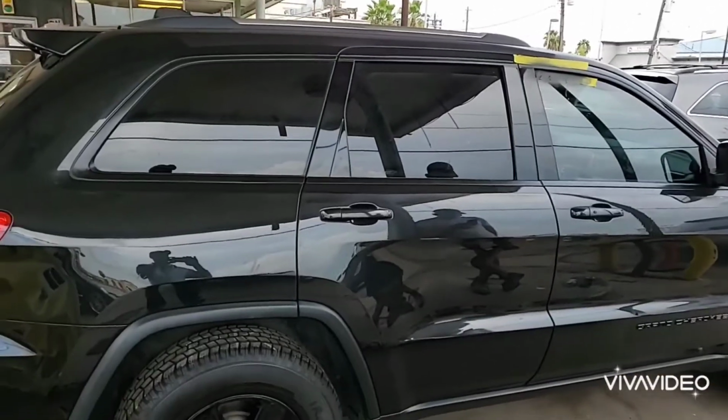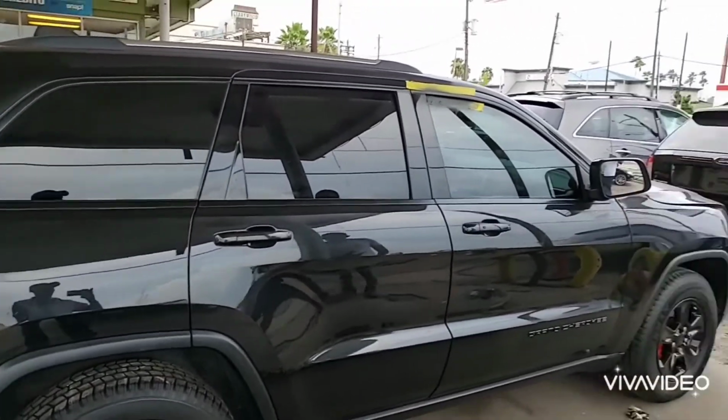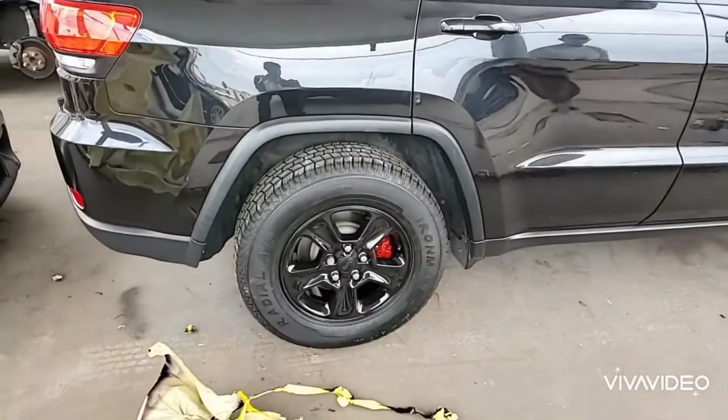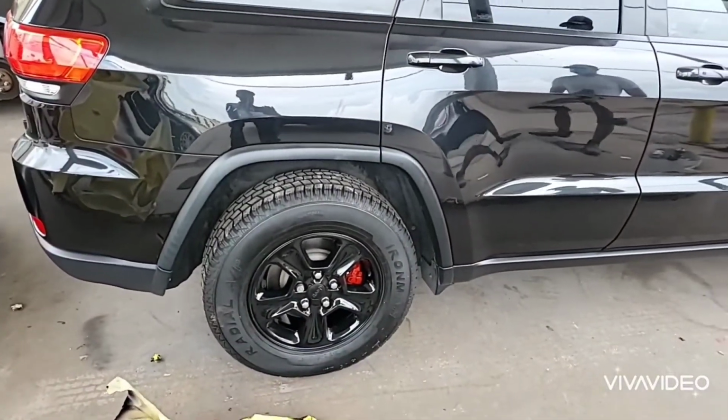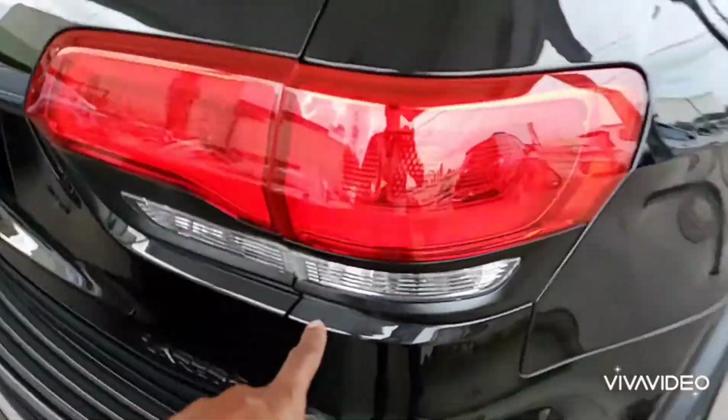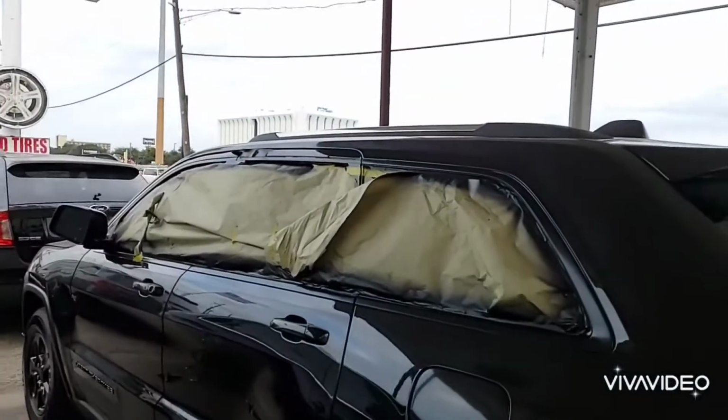Okay guys, I want to show you what's on the menu for today. We got a blackout package on this Jeep Grand Cherokee. We did the wheels in black, we did the calipers in red, and we did the trim. All the trim around the windows, the bezels on the back lights, the Laredo, the Jeep, and we're cleaning up. We did the trim on it.